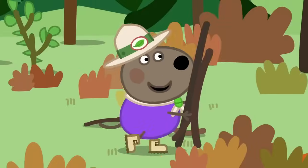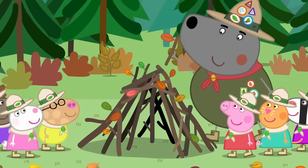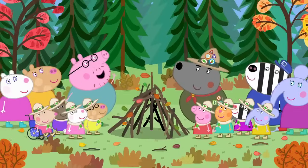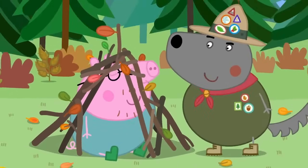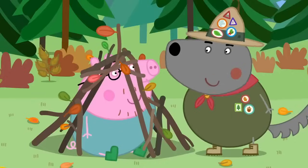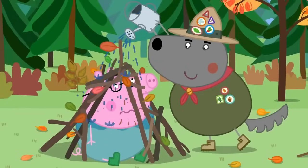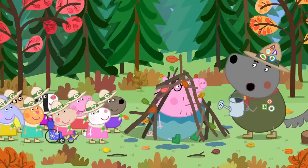Here are some sticks. This leaf can be the flag. It's finished. Well done. Okay, who would like to test the shelter? I will. Are you warm and cozy in there, Mr. Pig? Yes, I like my little house of sticks. Good. Let's see if your little house keeps out the rain. Ah! The water goes straight through the roof. I'm getting wet.